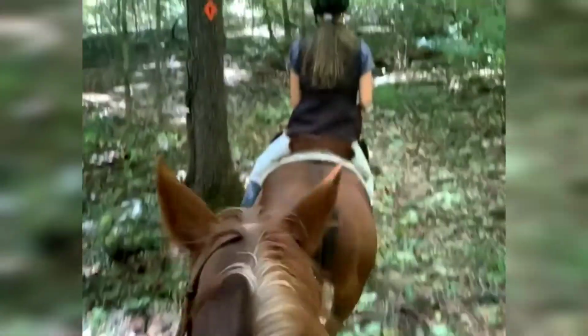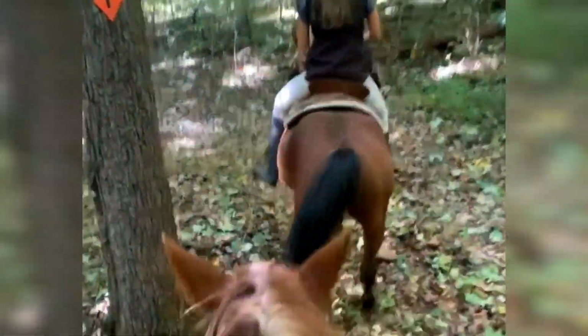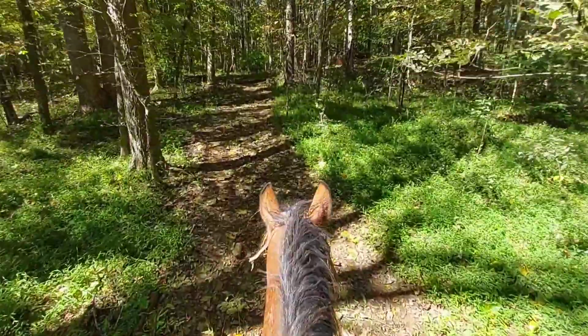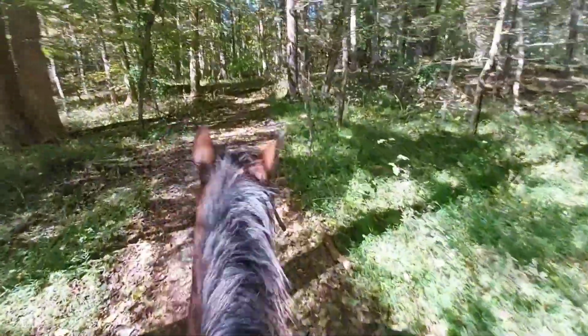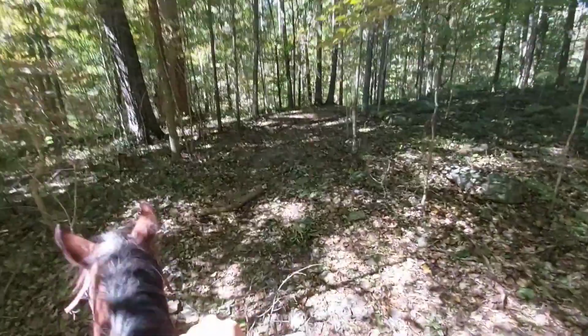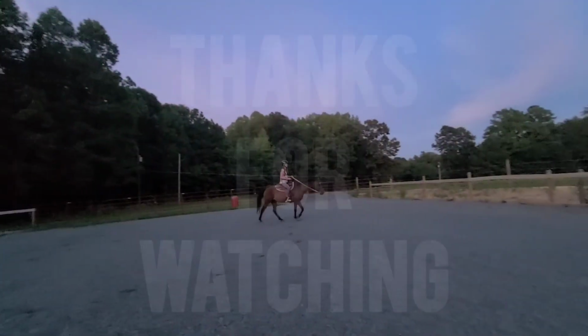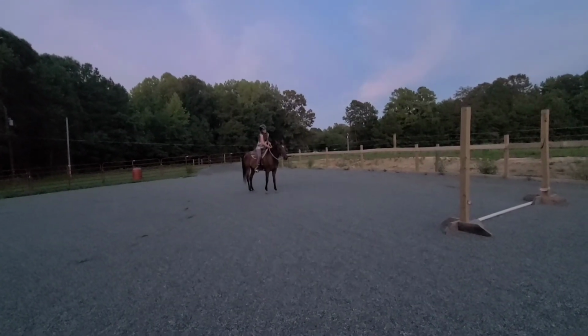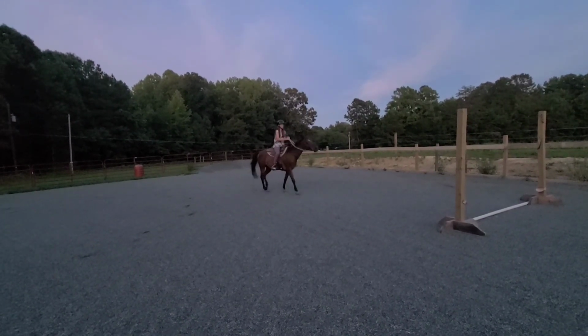Here's the other gelding, Gus, doing amazing on his first off-site trail ride. He was the one that had all the scars that was being picked on, so of course him and Blackjack don't share a pasture, but we are so pleased with how far he's come as well. And that's everything from this video. What a giant transformation from March through October of this year.